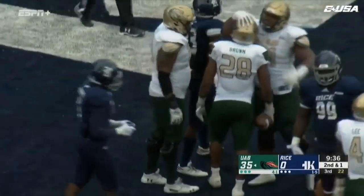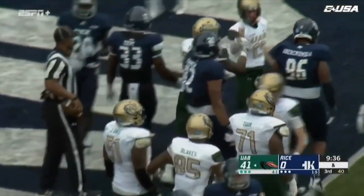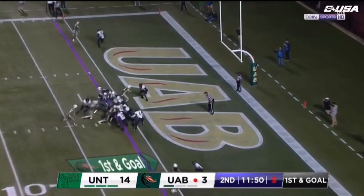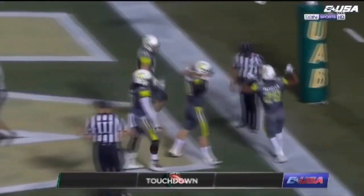His seventh rushing touchdown of the year. And it is now 41-0. If he wants to throw the flag out there, nope. Well, they hurry up and got on the football. And guess who's in the end zone again? Spencer Brown.